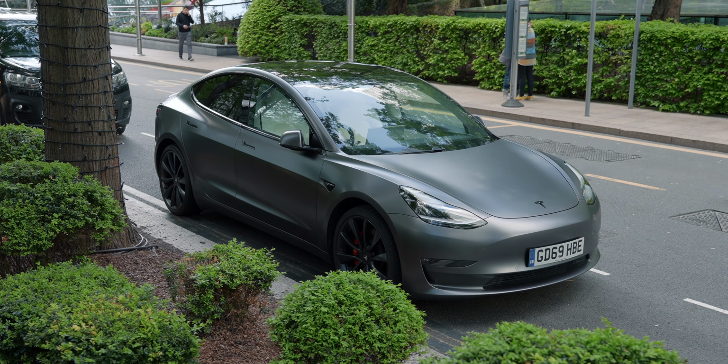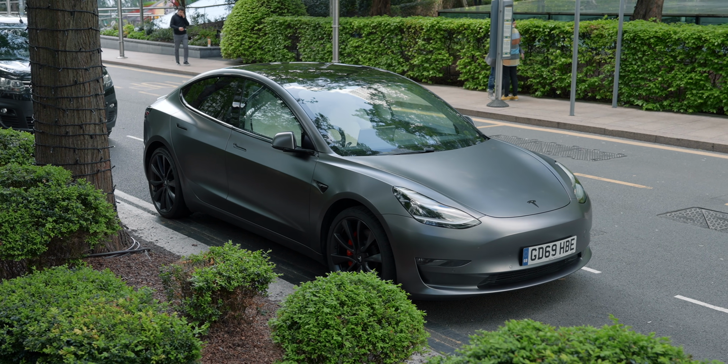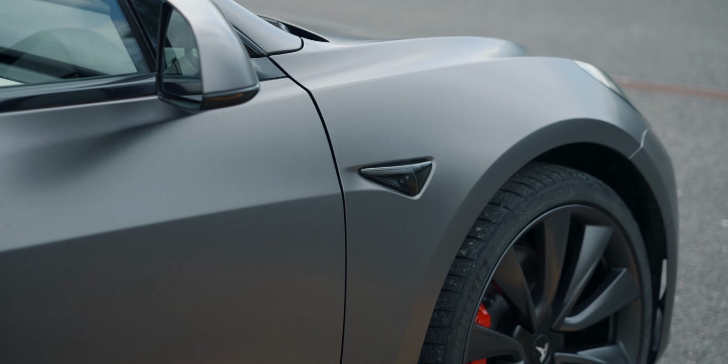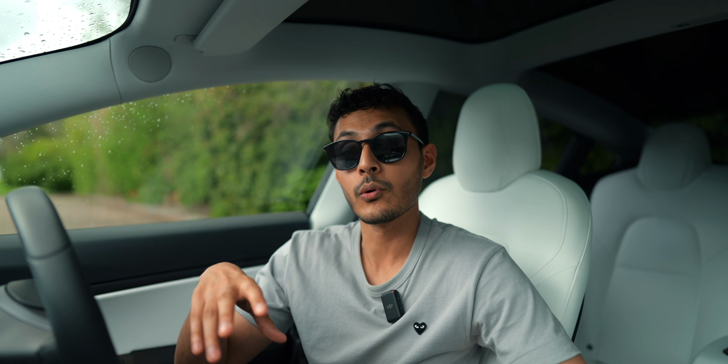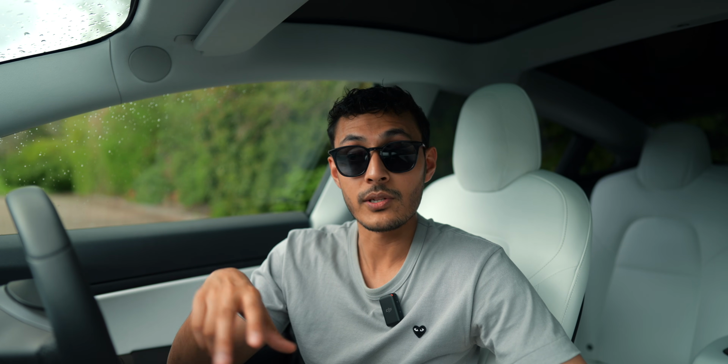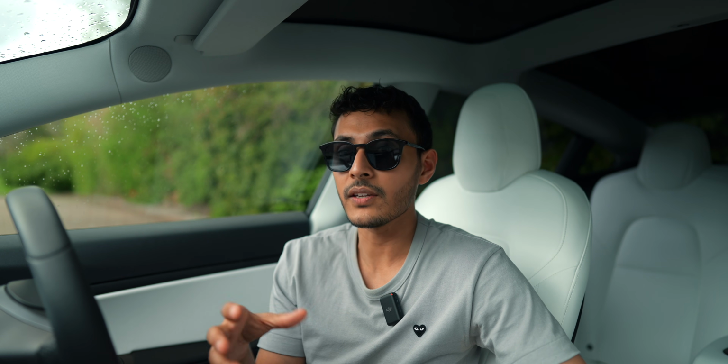But the used market has been absolutely flooded with Model 3s, because leases and PCPs and financing for them have finished up. So there's a lot of used Model 3s now hitting the market. A friend of mine, actually a neighbour, has bought a model just like mine, a Model 3 Performance, for like 36,000 pounds, and I paid 55 for mine. So like 20,000 pounds cheaper.